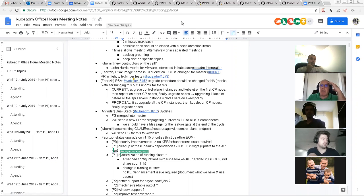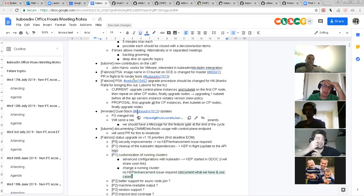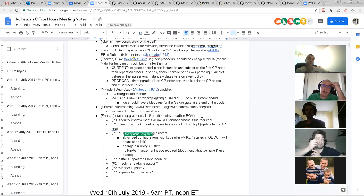Okay, the second P1 was customizing a running cluster, which last week we split into two parts. For changing a running cluster, we don't need a CAP because we are basically going to document what we have and document use cases. The part that we want to focus on is advanced customization for kubeadm. I started a CAP in a Google Doc. I will share the document soon.